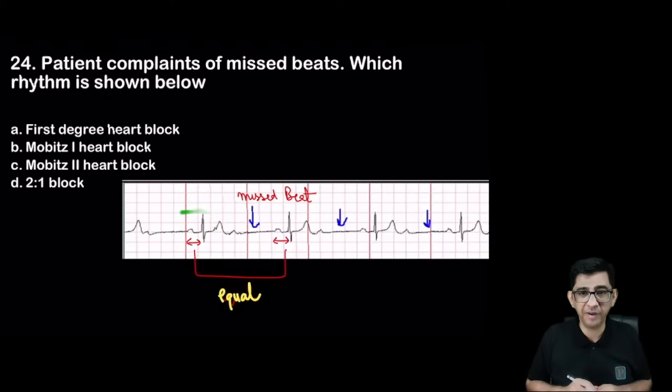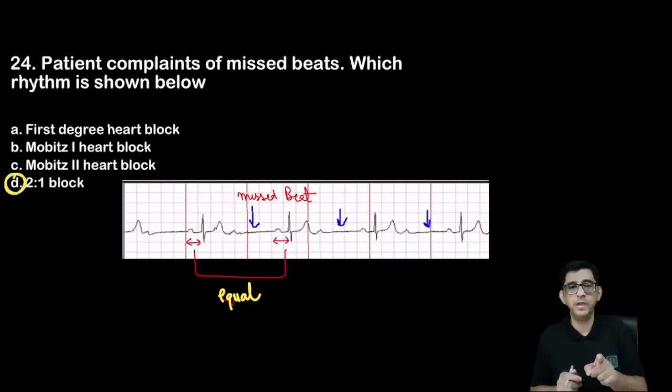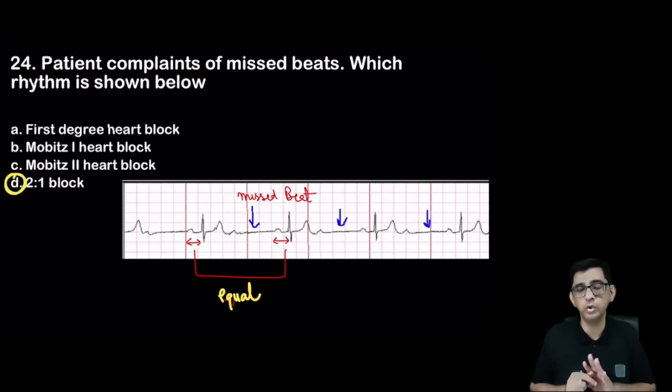Now let it fade out. Now focus on this P. This P is not conducted. Why? Because there is a heart block present. So this is the differential diagnosis of a Mobitz 2 heart block. The correct answer for this one is 2:1 block. I want you to read up the topic of heart blocks very well. In last time's INI-CET exam, it was Mobitz 2 heart block. You will notice the pattern. One time they have asked Mobitz 2, one time they have asked 2:1 block.